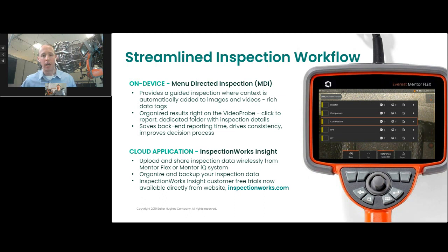That's on the device. But what do you do with all that data afterwards? Where do you put it? How do you share it? That's where InspectionWorks Insight comes in. So that's a cloud-based platform. And the cool part about this device, the Everest Mentor Flex over my shoulder, or the Mentor Visual IQ, is you can actually wirelessly upload inspection data right from the borescope to InspectionWorks Insight.